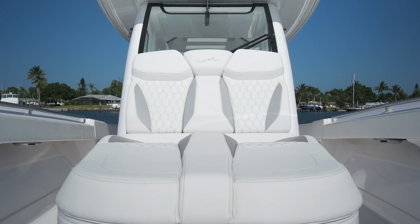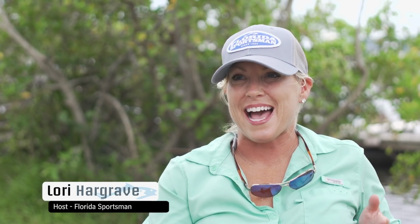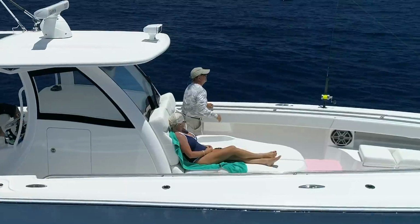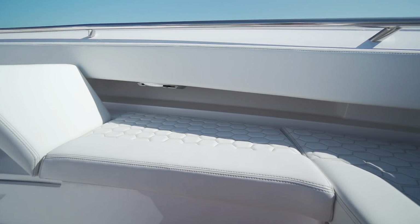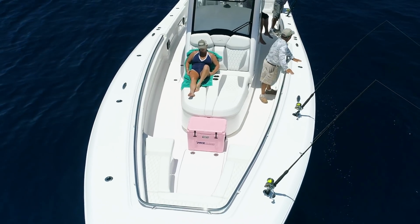So I really wanted to check out the front lounge on the boat, so I decided to take my lunch up there today and relax, and I quickly realized so much room. You could have multiple people laying out. Then I remembered the bow seating as well. The possibilities are endless when it comes to how many people can get up on this boat. This boat might have been about fishing, but I'm gonna tell you something, they did not forget the family.